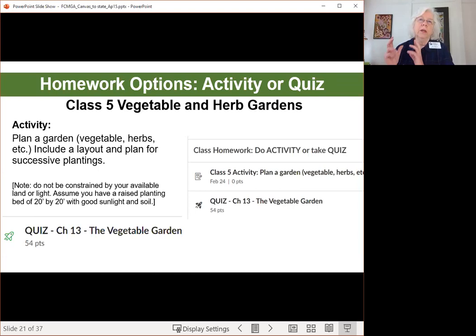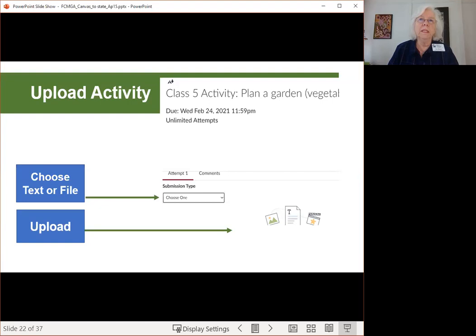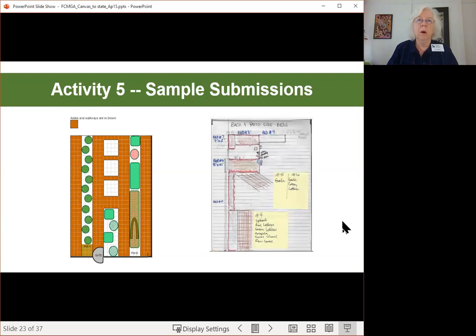And what we saw here was that you could upload the activity in the back end. If you clicked on class activity, plant a garden, this box would come up. You would choose either a text or a file, and depending upon what you chose, you would upload your document. So for example, here are two samples from people who uploaded their response to plant a vegetable garden. You can see one is very handwritten and one is very computer savvy, done in some kind of electronic program. Both of these also had text that went with it to describe the diagram.